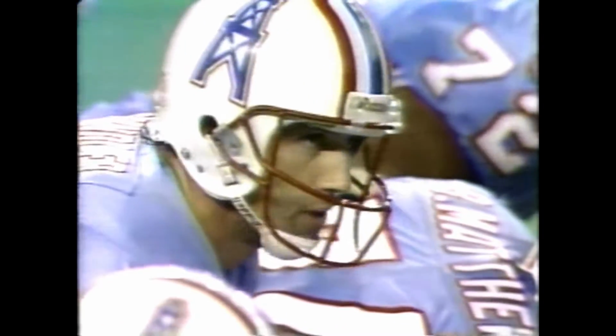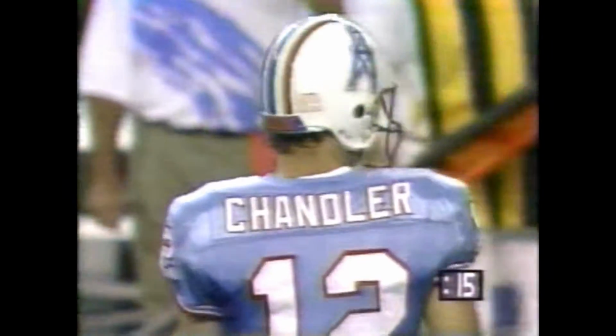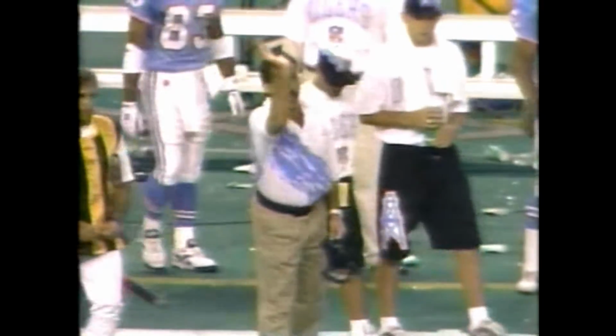17-16, Jaguars by 1. That's right. All they need is the field goal, and Del Greco's hit one from 53 yards, and he's 3 for 3 on the day. The pass is caught at the Jacksonville 42-yard line. Haywood Jeffries, who's been quiet the entire game. They have a timeout left, and that's what they're going to do. 15 seconds remaining in regulation time.